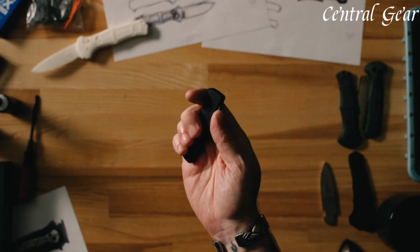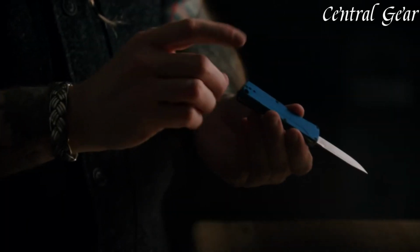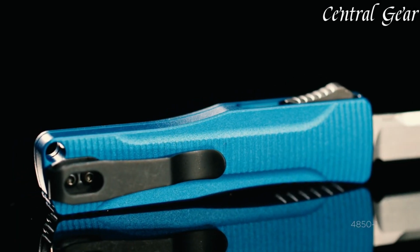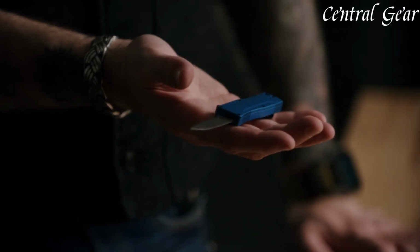The Om features Benchmade's patented AXIS lock mechanism, providing smooth one-handed operation and secure blade locking. Its ergonomic handle, crafted from durable and lightweight materials, ensures a comfortable and reliable grip.